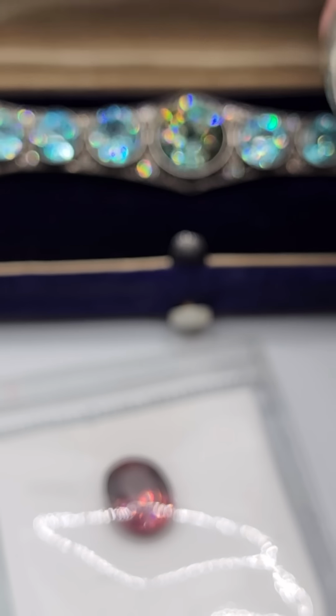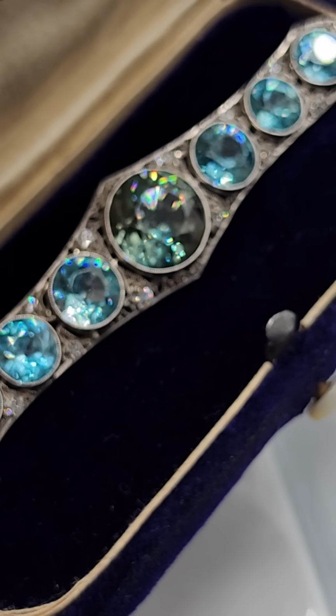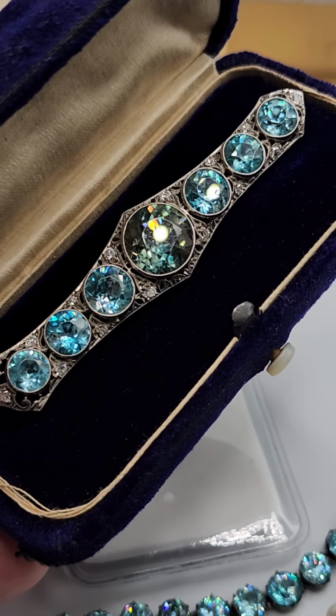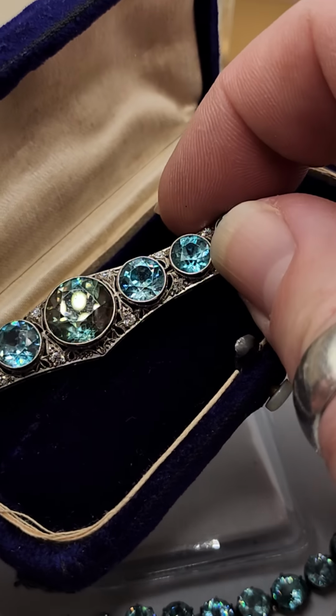Very, very, very beautiful. Now, on this one is one of my favorite zircon brooches. And let me zoom out to get the whole thing in for you. Let me zoom out. There we go. Now, this is a knockout, and I will take this out of here.